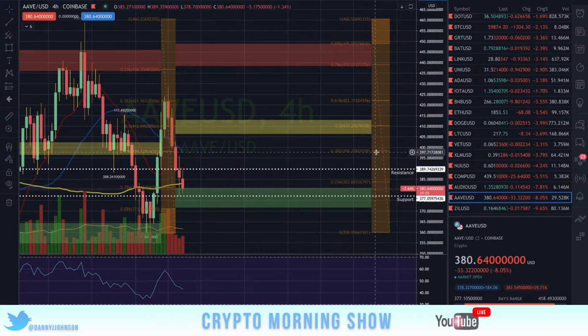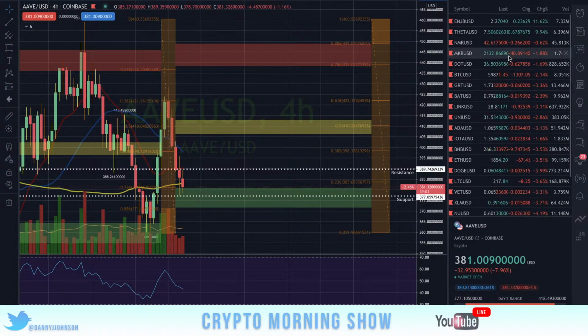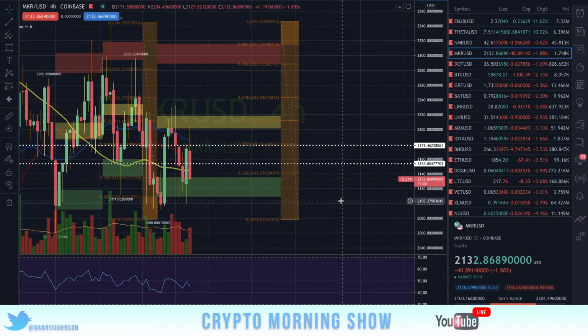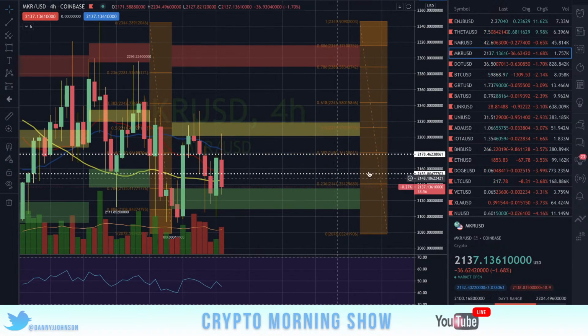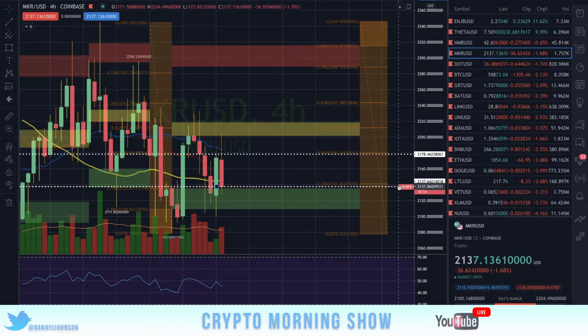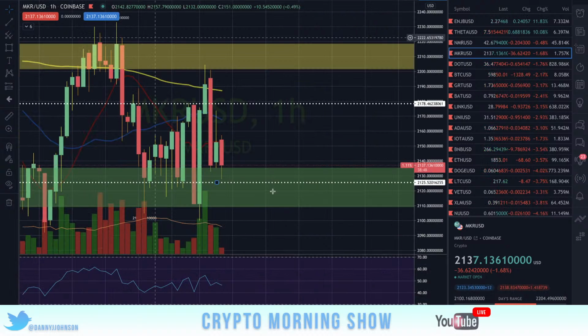So let's move on to MKR USD. MKR trying to go red to green. Reset that support level for you. Found support right at the, let's go to the 1 hour. See where that came from.